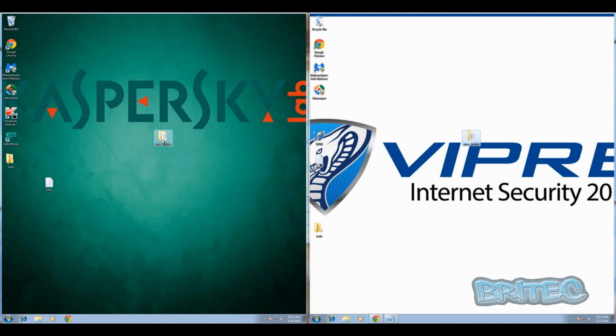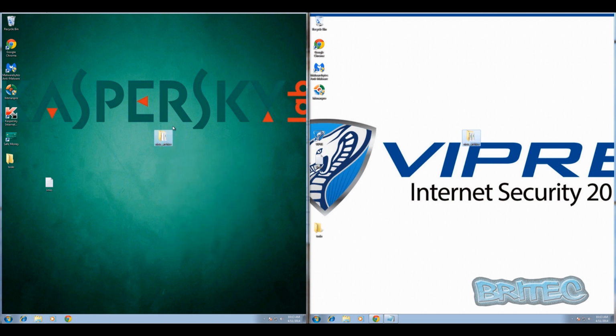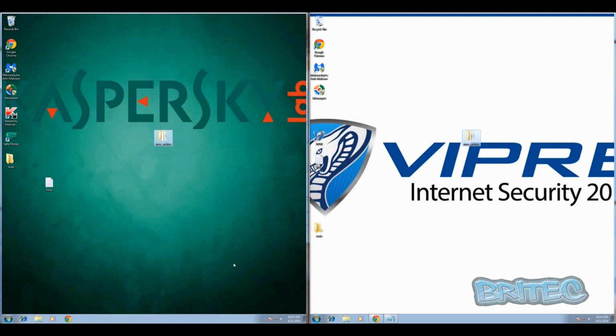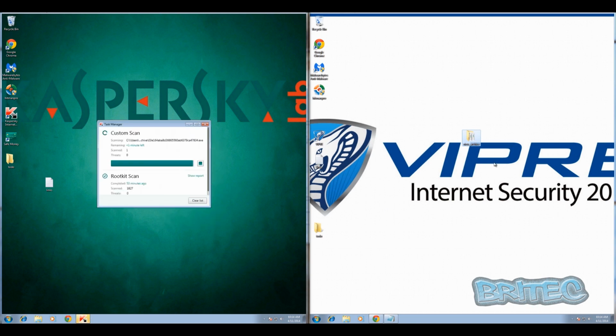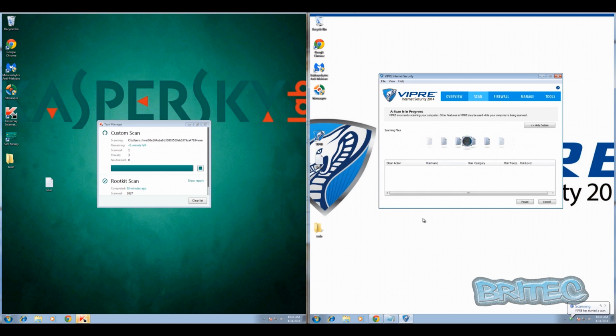Okay, on to the next part. We've got a load of viruses here. Got the same identical amount of viruses on each machine, and what we're going to do is run a scan on these. Now auto protection is turned off at the moment, so we can get these onto the system without them deleting them. So what I'm going to do here now is run a scan, and it's set to delete, so it will delete the files that are in there, and then we'll see what is actually left. So that's running a scan on that folder, and we'll get to see what is left.